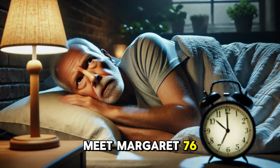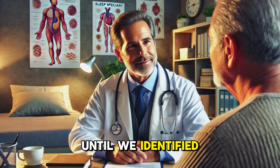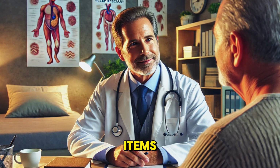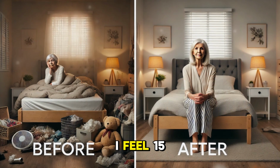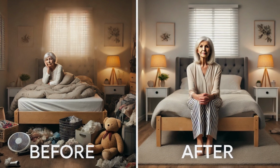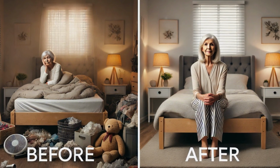Meet Margaret, 76, from Boston. She battled exhaustion and restless nights for years until we identified 7 common objects in her bedroom that were secretly sabotaging her rest. After removing these items, she experienced the best sleep she'd had in decades. "I feel 15 years younger," she tells me, "and I never would have guessed such simple changes could make such a difference." Today, I'll reveal these 7 seemingly harmless items that could be draining your energy and disrupting your sleep.